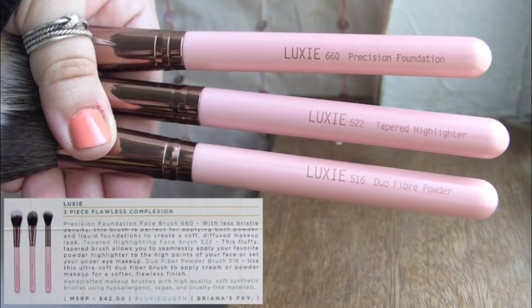So next, it looks like we've got brushes. Yes, we do. Ooh, this is exciting. I always hear people talk about these. These are Luxy brushes. There's a duo fiber powder brush, a precision foundation brush, and a tapered highlighter brush. Like I said, I hear people talk about these all the time. I think it's just BOXYCHARM that people get these in, but people rave about these brushes. So, let's see.